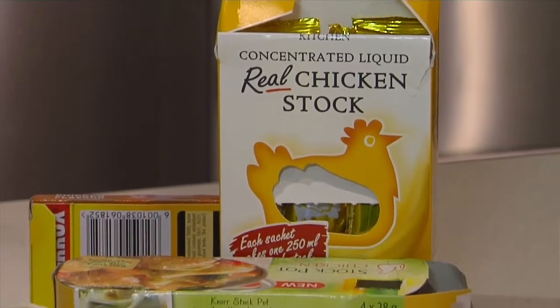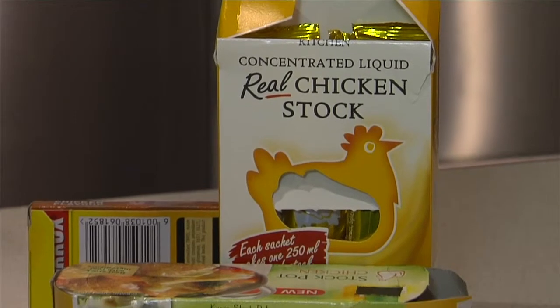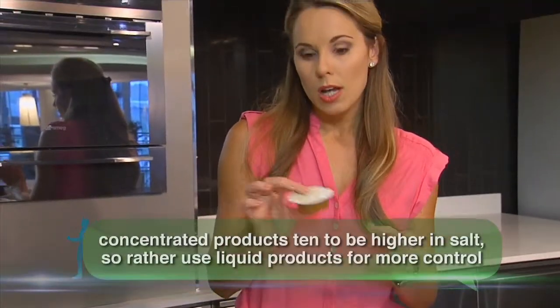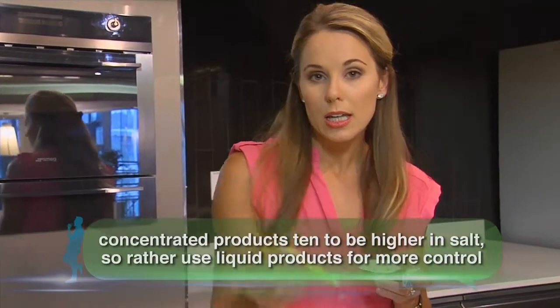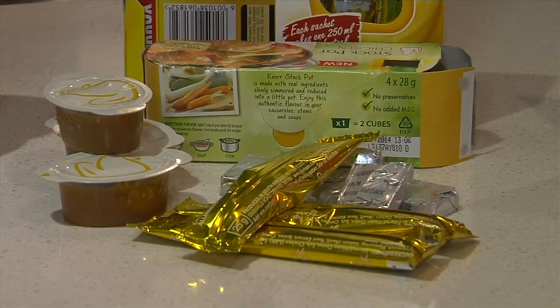Stocks are often used in our cooking to give that extra kick of flavor. A general rule of thumb is that when it comes to stock, the more dense and the more solid it is, the higher the sodium content is likely to be. So when you're doing your stock shopping, try and go for a more liquid option, and the more liquid you can get, the better. Look for your more liquid stocks over the dense blocks, and I find it's also a lot easier to control the amount that you're using when it's a liquid as opposed to a solid cube.